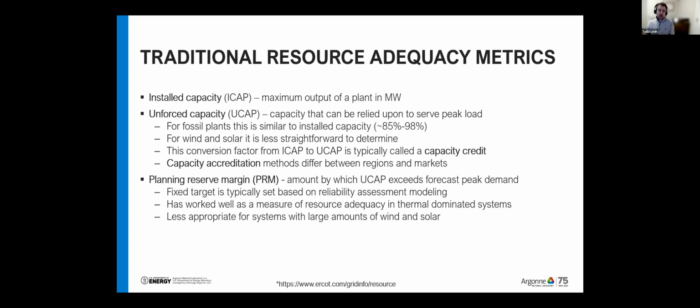Another approach is to start looking at newer resource adequacy metrics that aren't just based on UCAP anymore, which is what we'll talk about. But again, the most predominant traditional resource adequacy metric is called the planning reserve margin, which you may be familiar with. Put simply, this is the amount by which UCAP exceeds the forecasted peak demand hour in the system. So if you have a peak demand of 1,000 megawatts and you have 1,200 megawatts of unforced capacity, you would have a 20% planning reserve margin.